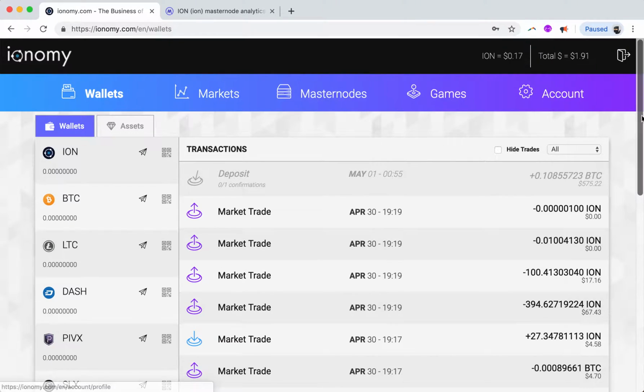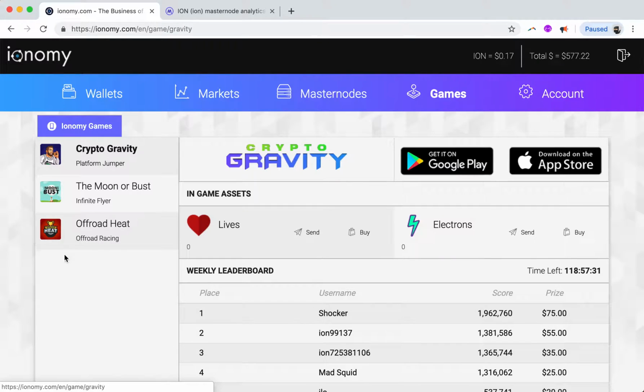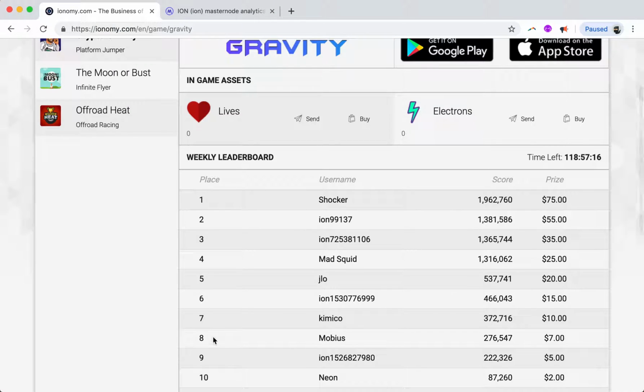And Ionomy, I'm not going to log out and log back in, but I'm already logged into the Ionomy platform. You can just go to ionomy.com. The company is a gaming company, and so the place that I want to start with is the games that Ionomy has. Ionomy as a company is behind Ion, the cryptocurrency, which has this Masternodes feature. Ionomy itself is a gaming company, and their particular intellectual property is all around this leaderboard idea.